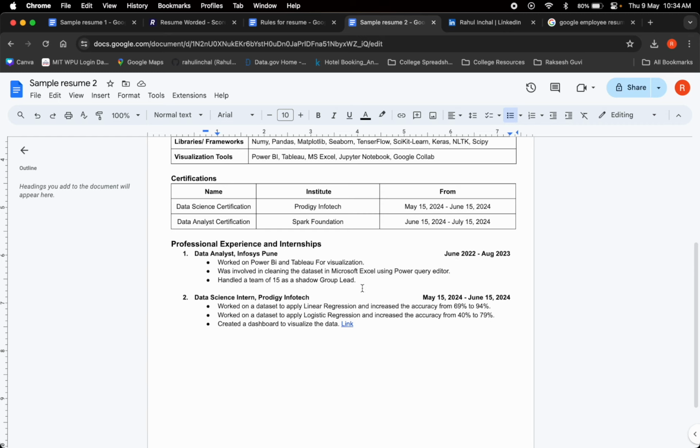Remember guys, all these things are very, very, very important, because one thing here and there will ruin your chances. If the HR or recruiter notices that you're lying or fooling them, then there's no chance of you clearing that interview. You also have to put what you have done in that company. Like, say, I worked on Power BI and Tableau for visualization, was involved in cleaning the data set in Microsoft Excel using Power Query Editor. This I've randomly mentioned. Handled a team of 15 as a shadow group lead.